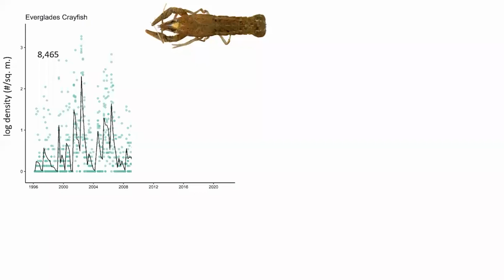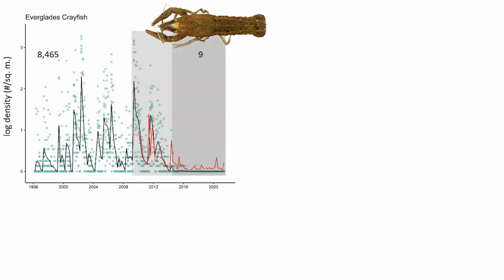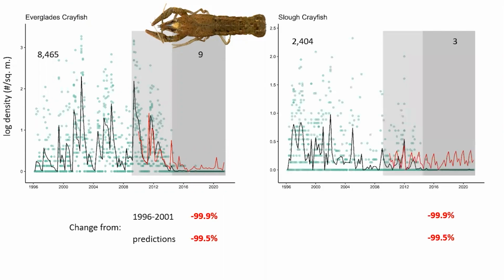And so we took this initial period, we used all of our hydrologic data and modeled the expected relationship, based on hydrology, of what we find in the subsequent years once the swamp eel shows up. And then we compare our observations to what was actually observed. Once the swamp eel is established, we see that this crayfish is basically eliminated from the entire region. This red line is the mean of the predicted value. It's been wetter, so we expected fewer of them. But we didn't expect a nearly 100% decline in the population.